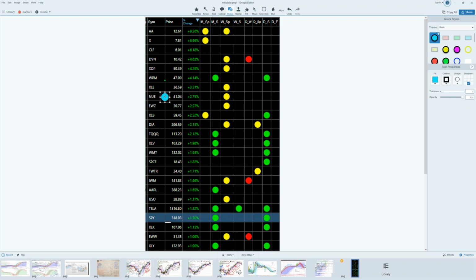We've got Nucor Steel 2.75. Wheaton turned in a nice day to overcome yesterday's anomaly at 4%. Devon Energy 4.6, Cliffs at 6.2, U.S. Steel at 7, and Alcoa at basically 9.6%. So big move in the metals all day. Alcoa was just the most orderly, smoothest thing you ever wanted to see today. Traded free and easy in that one.